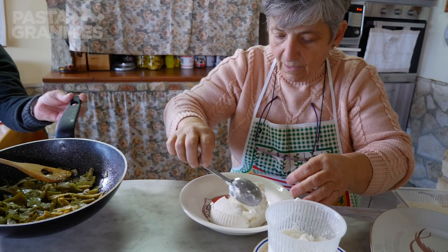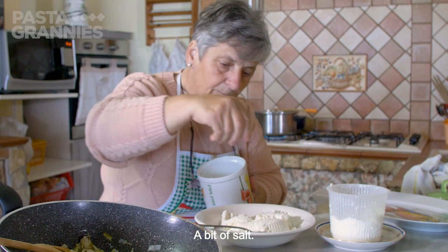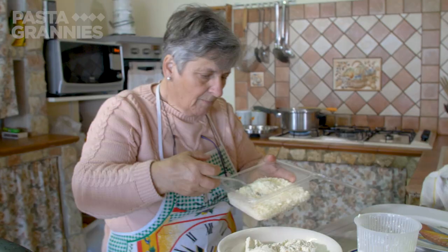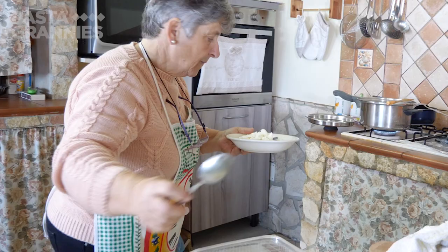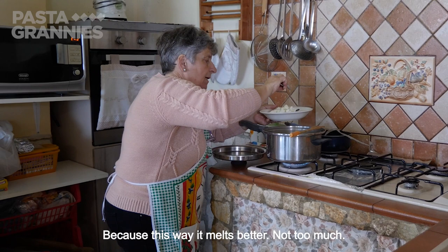Ecco qua, la nostra ricotta, un pochino di sale. She adds salt, some black pepper and pecorino cheese to some sheep's milk ricotta. A chi non piace, naturalmente, può metterci anche il parmigiano. È tutta una questione di gusti. Due cucchiai, così. And mixes it together with a little pasta water to soften it. Perché così si scioglie meglio. Non tanta.